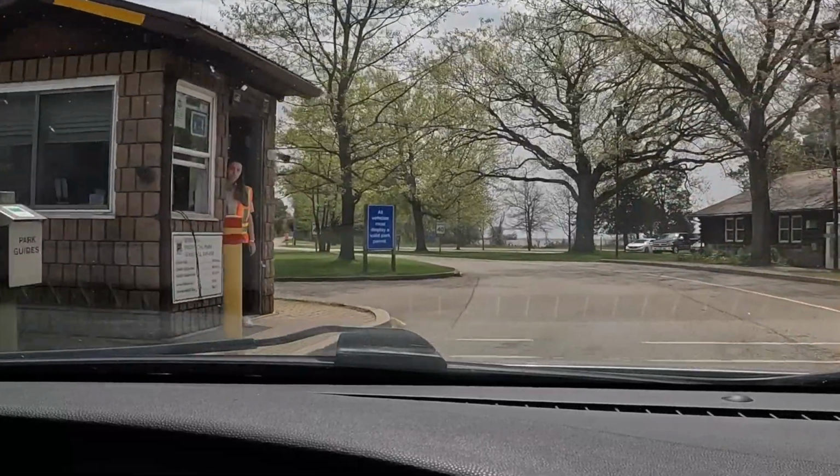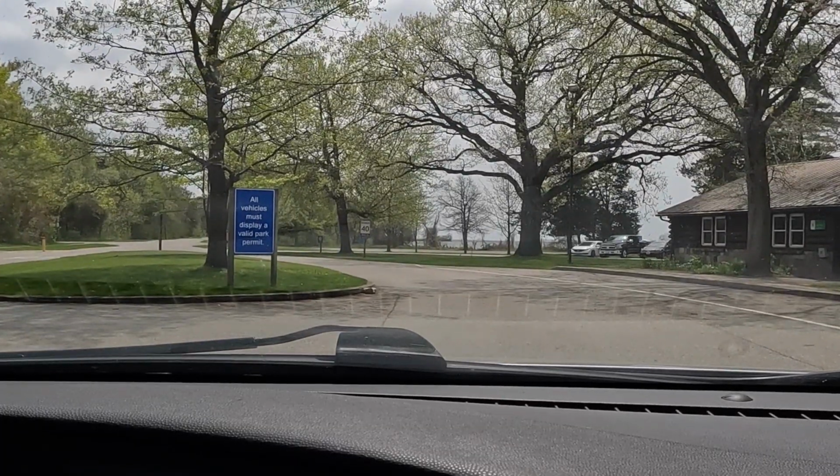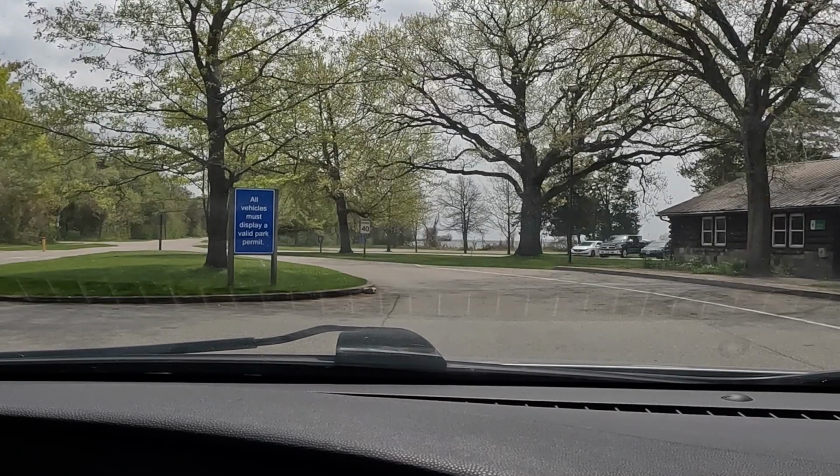South Campground, site number 65. All right. Camping? Yeah. Perfect. I'll give you a map here. The camp office is open to check you in. Just take a left at the first stop sign. Okay. Thanks.